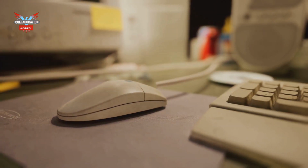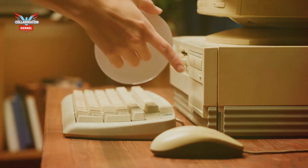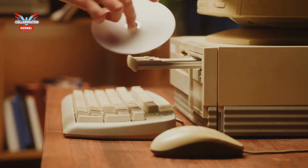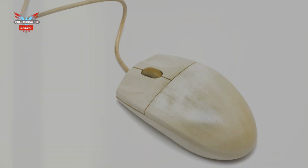This first mouse was a far cry from the sleek devices we use today. It was a clunky wooden box with a single button on top. However, this humble invention would go on to change the course of computing history, paving the way for the graphical user interfaces we now take for granted.